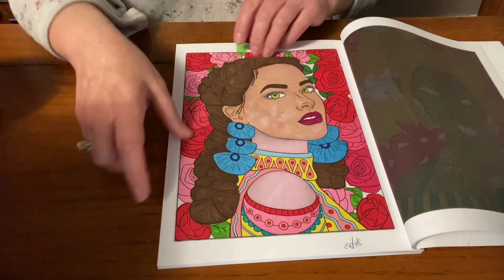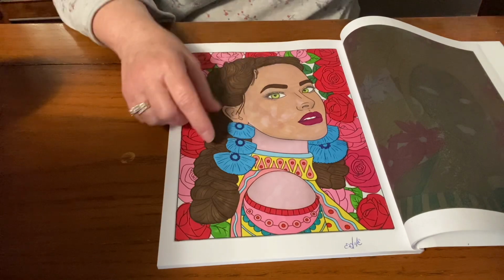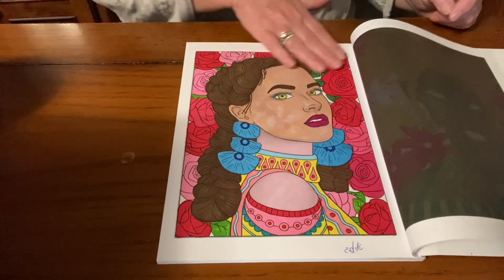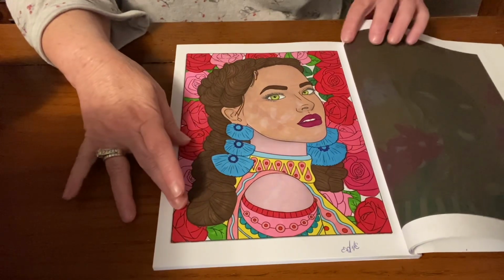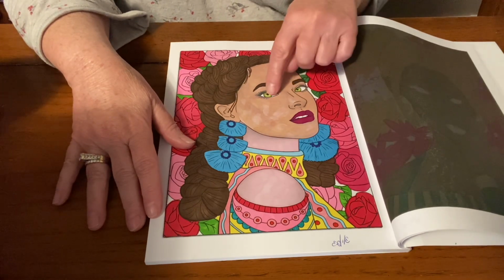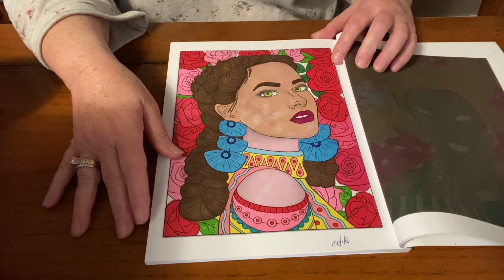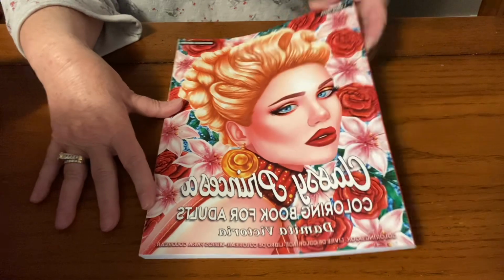So this was the page I did out of here. I really liked this page. My skin tone was a little bit blotchy, but I loved how all the roses turned out. I went a little darker with the hair. It's all alcohol markers, even alcohol markers on her eyes this time. So I think she turned out really, really pretty. And so that is from that book.